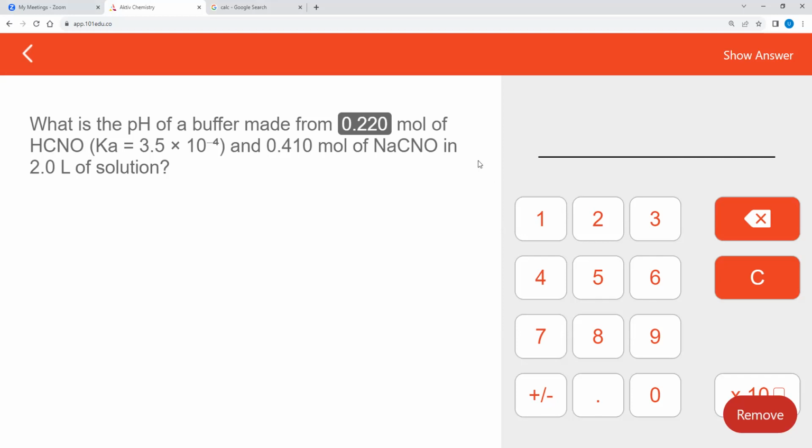So how do we figure that out? Well, let's look at what it tells us here. We have 0.220 moles of HCNO, it gives us the Ka value, and 0.410 moles of NaCNO. Something I think will be very helpful for finding conjugate pairs: if you have a group 1 metal ion involved, or if you have a halide ion involved, I would almost just ignore those ions. The only halide I'd ever pay attention to is fluoride, because it is slightly basic. It can affect pH things. But chloride, bromide, iodide, they're all conjugates of strong acids, meaning they're just neutral ions. All of your group 1 metals are always neutral ions.